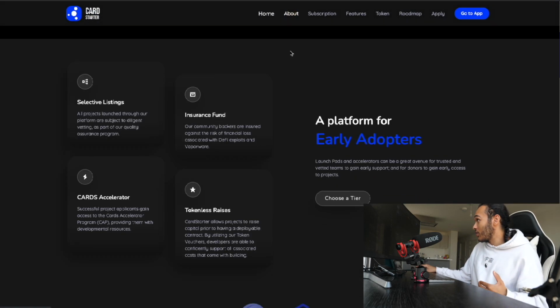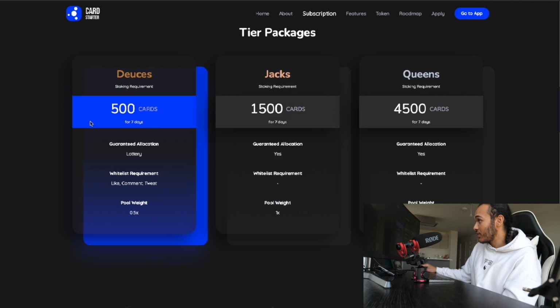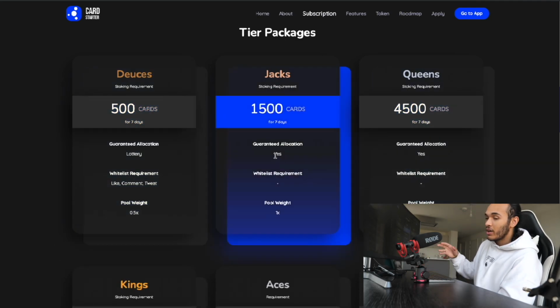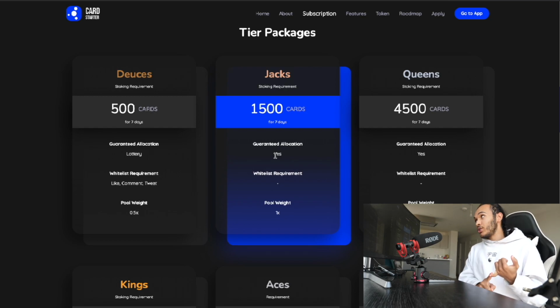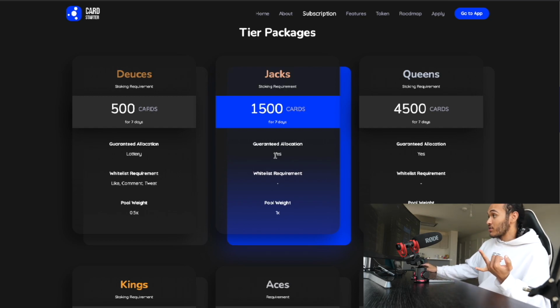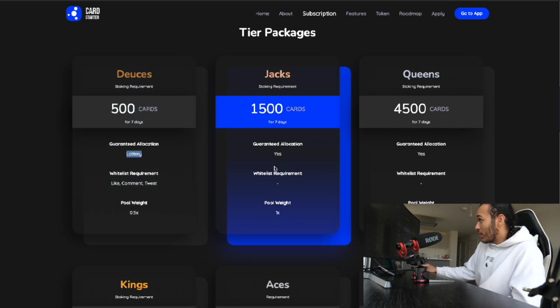a look at Cardstar. As you can see, they do different things. They do accelerators, token raises, which is the one we're looking at. And if you click here, they do choose a tier. So even the quality, if you've watched this video so far, you'll see that Pokerstar and Cardstar both have high quality websites. And as you can see here they do a lottery allocation here, just for having 500 Cardstar. And Jacks, they do guaranteed from 1500 cards.